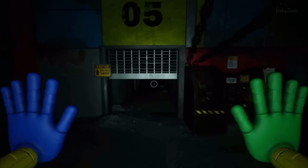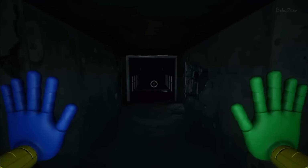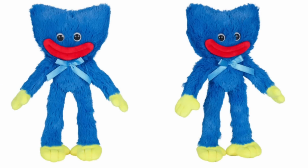Last but not least, we've got lots and lots of plush to talk about. So firstly, check this out. We got a small, smiling Huggy Wuggy plush. How cute. This little guy comes in at 20 centimeters and sure does look like Smiling Huggy alright, with of course the big red smiling lips, the little eyes, the ribbon, and the fuzzy fur.